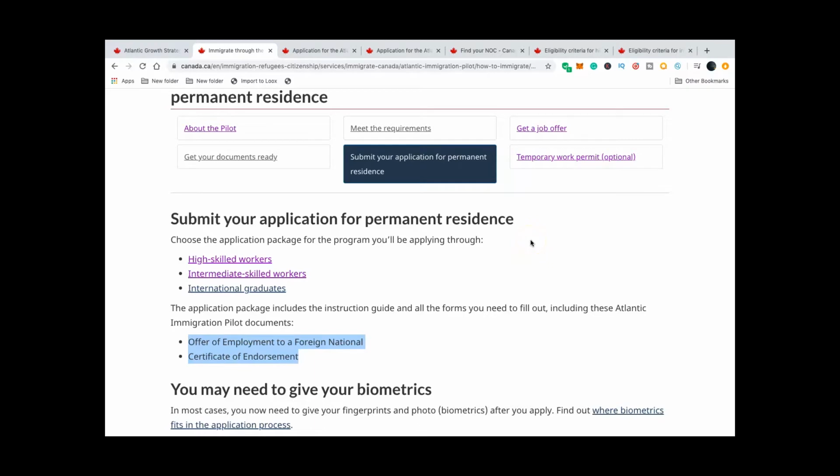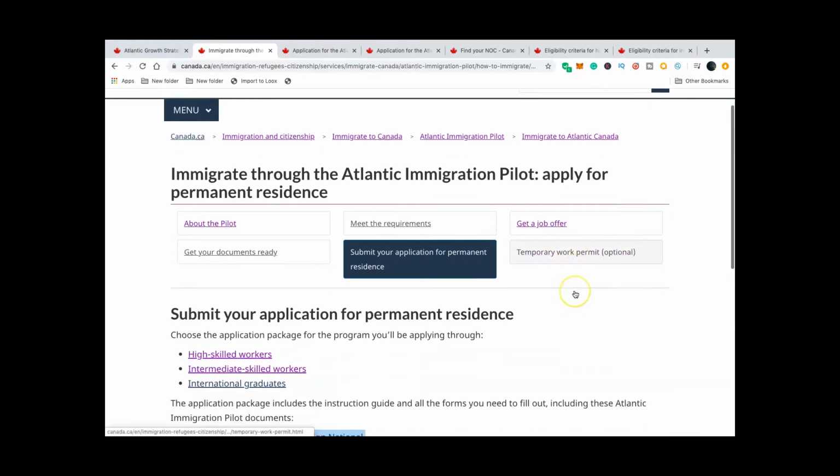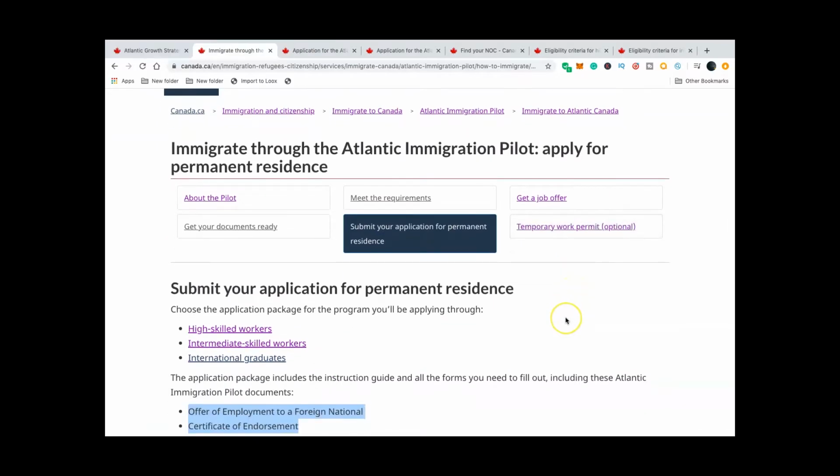Welcome to step 9 of the Atlantic Immigration Pilot Program. In this step, I'm just going to hit the nail on the head because there are so many important key things I want to talk about here. So, for the Atlantic Immigration Pilot Program, when it comes to applying for your permanent residency, there are three.